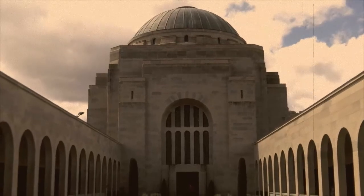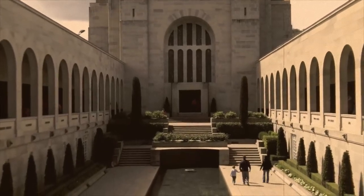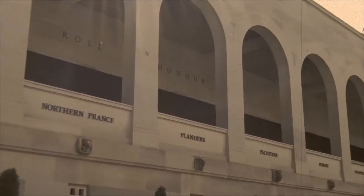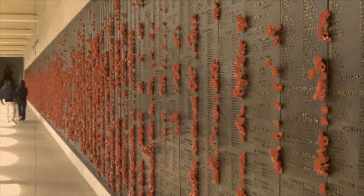Another must-see for any visit is the Australian War Memorial. In this solemn place, Australia honors her fallen sons and daughters who have died in war. Australia has participated in nearly every major conflict in the 20th century, following Britain and later the United States into war. The Roll of Honor contains the name of every Australian who's died from the Empire Wars all the way through Iraq and Afghanistan. The tomb of an unknown soldier from World War I.